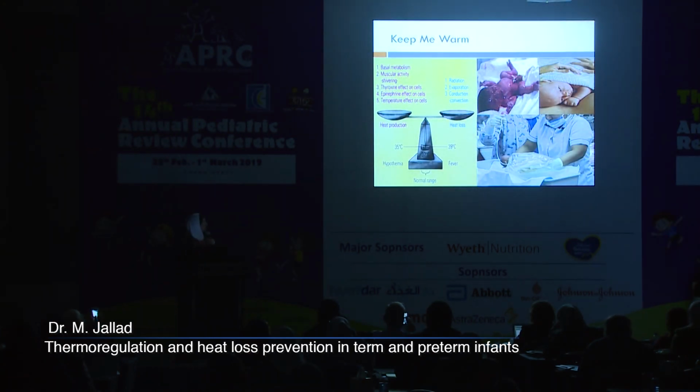As we said, just to wrap it up, thermal management is very important and critical in a newborn, and it should be started immediately after birth. We have several mechanisms that can cause heat loss and heat production. Without our help and assistance, these newborns can lose temperature easily.